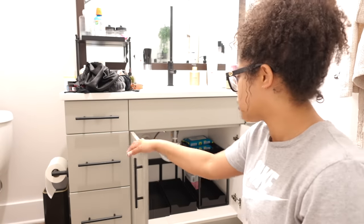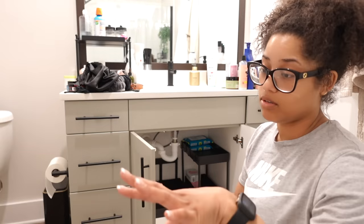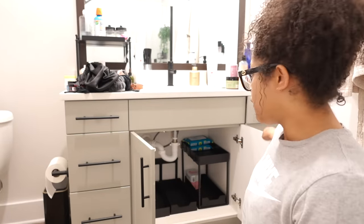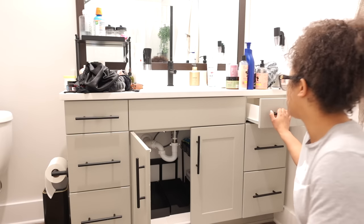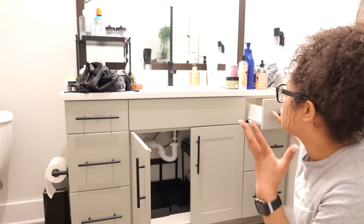There is a couple things in here, but those will probably get moved. But I have boxes behind y'all with all my hair stuff, all my body care stuff. So I think what I'm gonna do is on this side, this top drawer, I want to do oral care, so like my toothbrush, that kind of stuff.